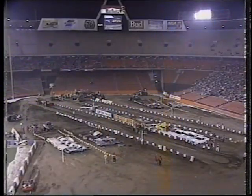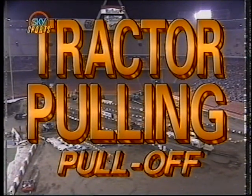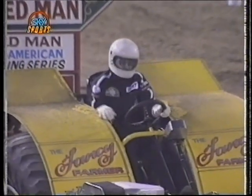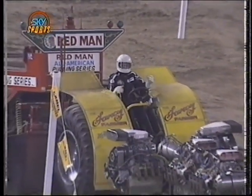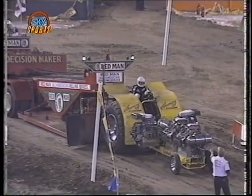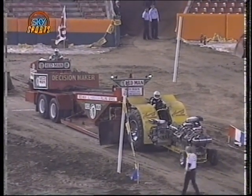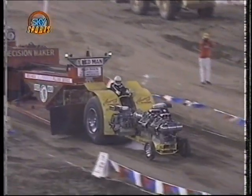The great action continues on Super Tracks with the pull-off for our modified multi-engine tractors. Earlier in the program, you saw a huge class in Anaheim, California, narrowed down to 5 who could make full pulls. Well, now we'll see them try to determine a winner. We put a ton more weight in the sled. Let me say several tons more weight in the sled. We'll see how far they can take it down this track at Anaheim. And Robert Elliott is first up in the Fancy Farmer out of Mayfield, Kentucky.